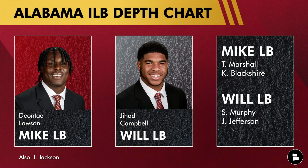The inside linebacker, we'll come back to defensive line later. That one's not, I don't think, debatable from that perspective. Deontay Lawson and Jihad Campbell are going to be your starters on the interior at Mike and at Will. Top backups are going to be Trez Marshall. You maybe see some Sean Murphy and highly touted JUCO Justin Jefferson.